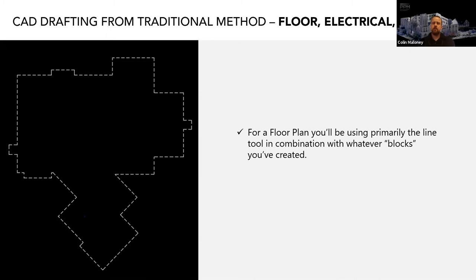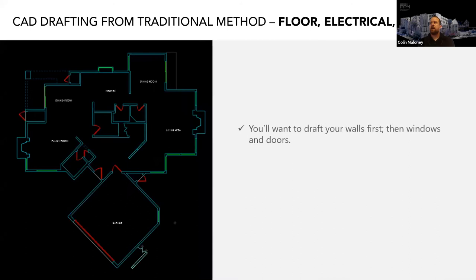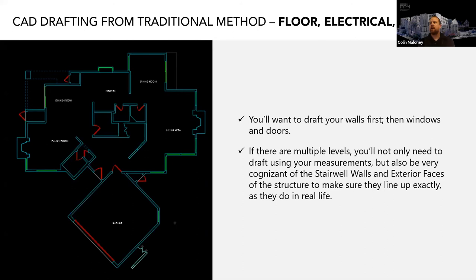Next slide, you're going to want to draft all of your walls first and then put in all the windows and doors. We call that stuff controlling items. If there's multiple levels, you'll need to draft using your measurements, but you'll also want to be cognizant of those stairwell walls and the exterior faces of the structure to make sure that they line up exactly as they do in real life.